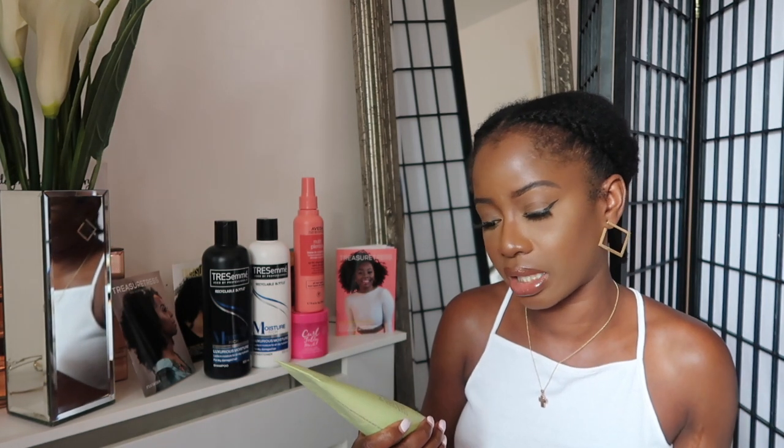In terms of moisturizing, I wouldn't say it's moisturizing. Did my hair feel dry? It didn't feel dry necessarily, but when I use more moisturizing products, I do notice a difference. So I think that is just what it says in the tin. It's a curl enhancer, and that's it.